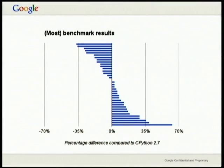Telco, which uses decimal, is 46.96 times faster. That's not 46%, that's 46 times. I was not kidding. The new C version of decimal is extremely fast. Here are all the benchmarks, except for the two extremes to keep the scale reasonable, sorted. And as you can see, it's close to being just split down the middle. You can choose one benchmark, and I can show you another one on the other side that's faster or slower, and it really is just a complete wash.